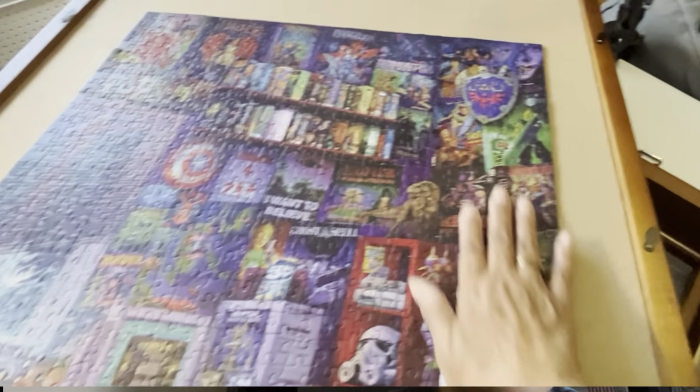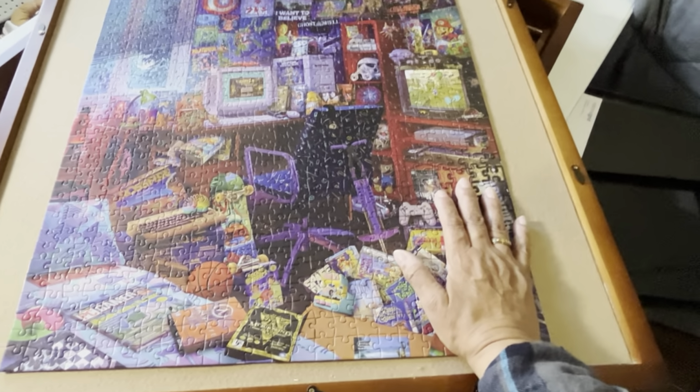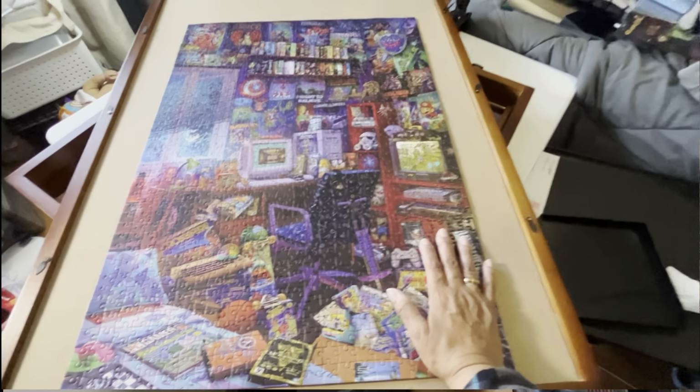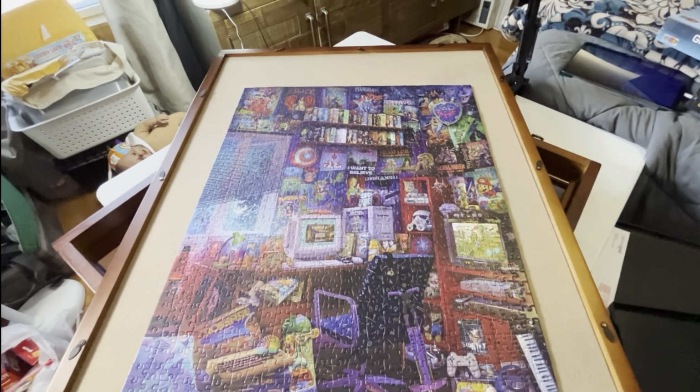So I'm glad that I did it, and I will be doing Staying Up All Night, but not right away because I think I might do an Ibu puzzle next. But I just wanted to take a few minutes and tell you about this puzzle and why I enjoyed working on it so much.